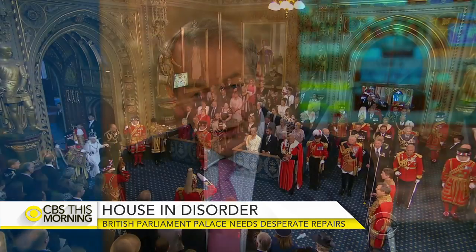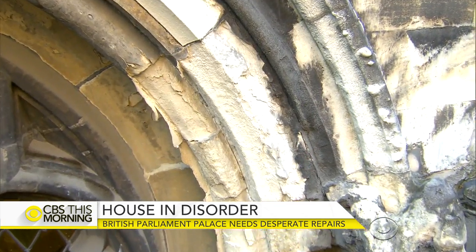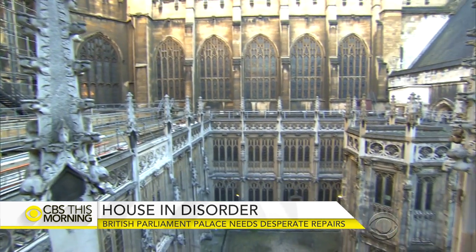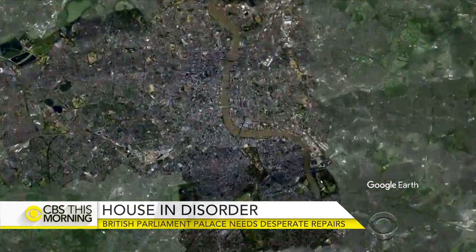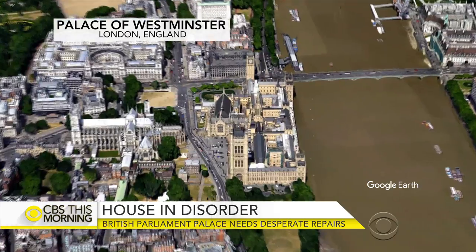Decisions that shape the United Kingdom have been made in the historic Parliament building for hundreds of years, but there are major flaws hiding behind its grandiose walls. An investigation found parts of the structure are badly affected by asbestos, crumbling stonework, and old wiring. Jonathan Vigliotti got a rare look behind the scenes at the world heritage site. He joins us from London with the work that needs to be done to save it.